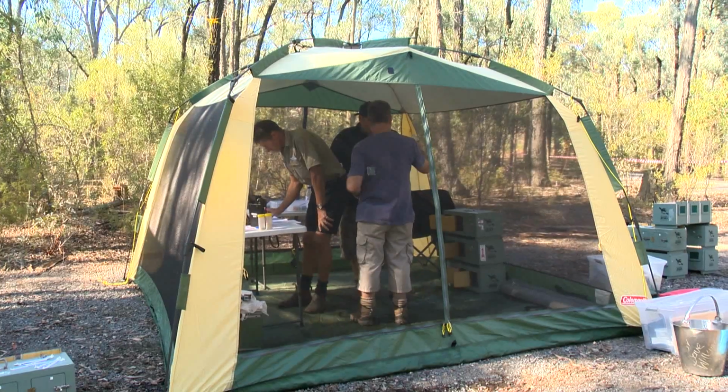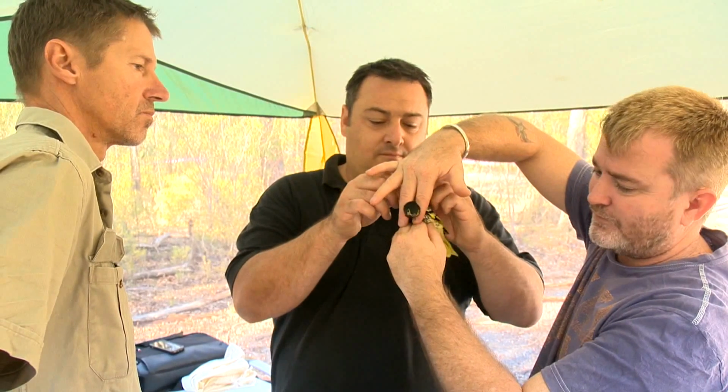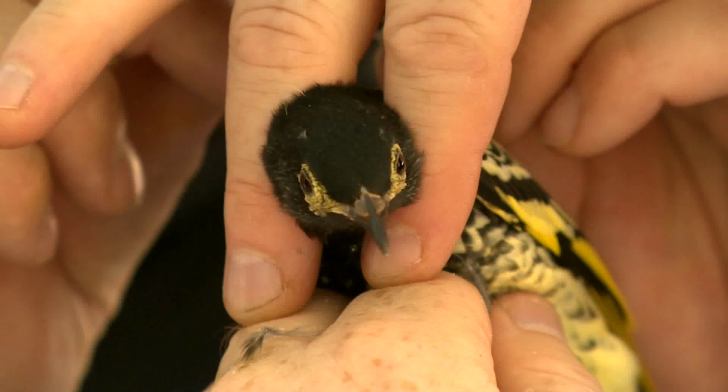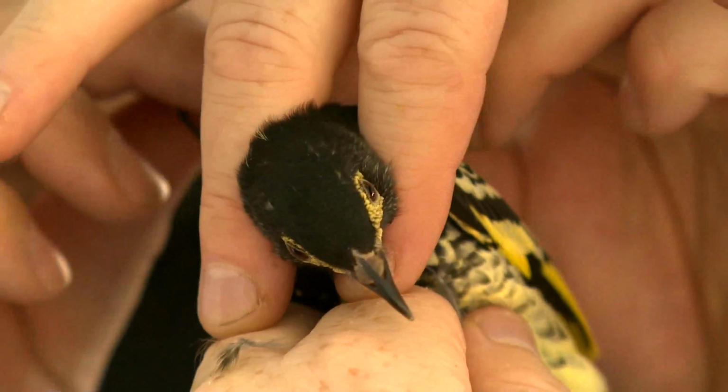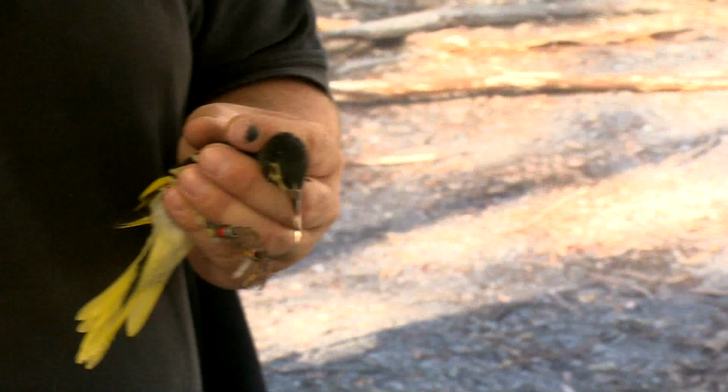Leading up to the release is quite involved. We sit with people and work out what's the best pairing firstly. We try and improve the genetic diversity of the birds that we release, and of course the birds that we keep back in captivity. It's really 2 years in the planning to get a release like this happening. So as soon as this release finishes, Taronga will start planning for the next release.